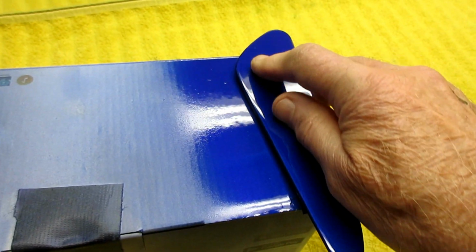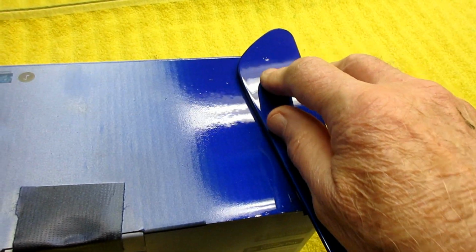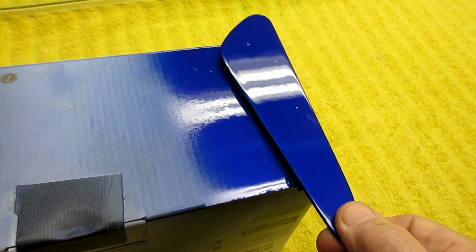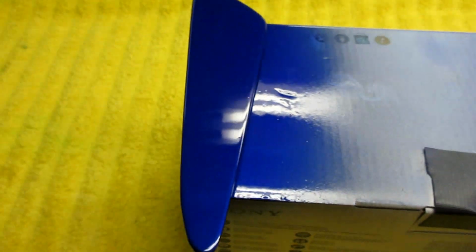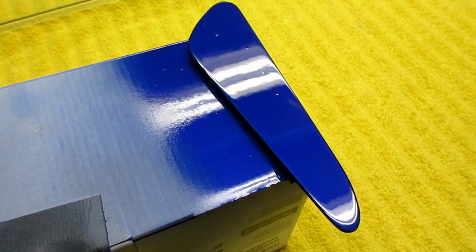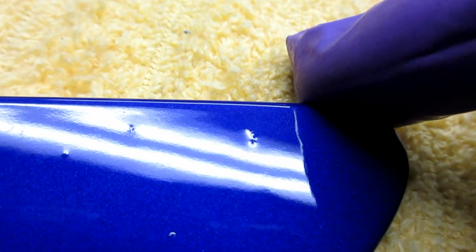So I want to just block sand this down by hand. It'll be a relatively quick and easy thing. In 8065, I can buff it by hand or by machine. Probably by hand because it's such a small part. Now I'm just trying to see if I can focus in on that little schmutz that's in the paint.